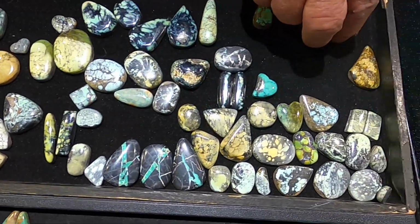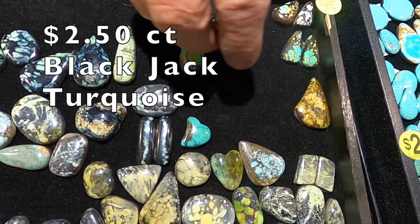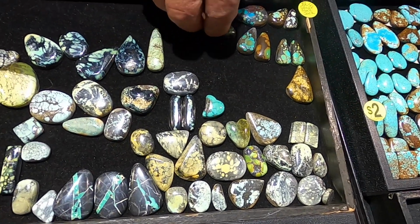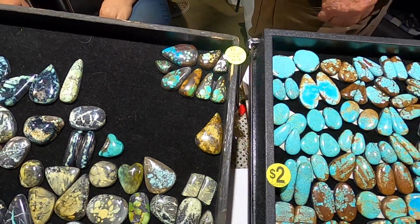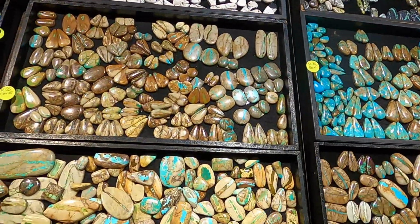And this is the Blackjack mine, the new mine. Blackjack. A little bit of that's left. It's probably been selling like crazy. Been good. Do you mind if I have a card? Go ahead.